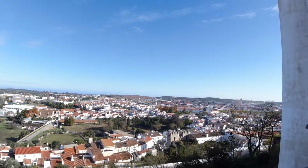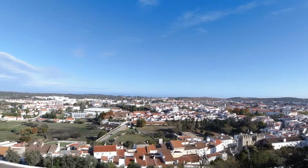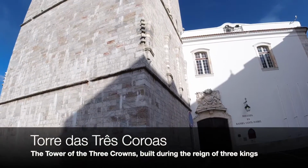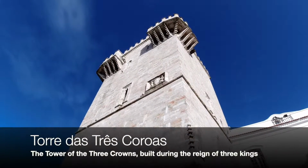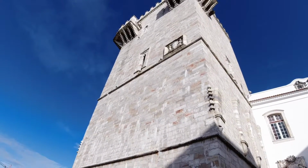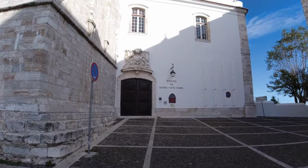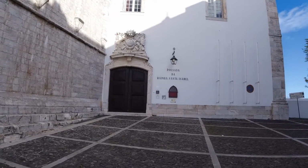From the top of the castle ground, a view of the city of Estremoz can be seen. Portugal exports marble, and around 90% of it is quarried around Estremoz. So, this tower is all marble. I don't see too many of those. Marble is usually used more as a finishing touch. This is all structurally marble. It's not part of the Pousada, the Rainha Santa Isabel.